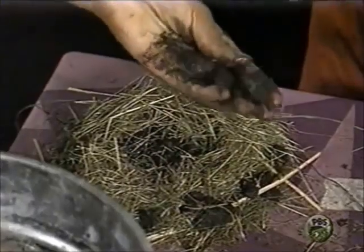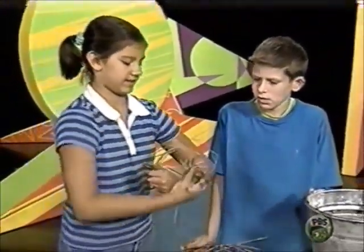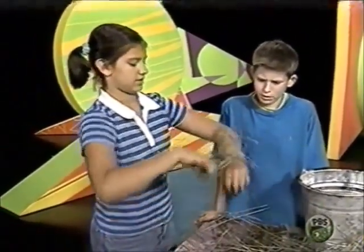Look at that. And then you just wrap it around your wrist like this, and that gets it circular, and you kind of squeeze it a little bit, and you just let it go.